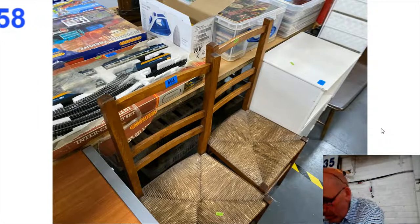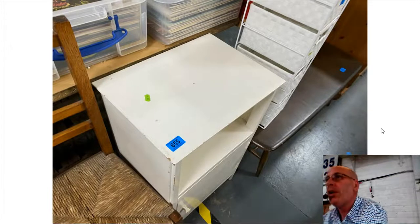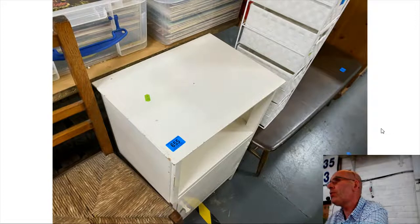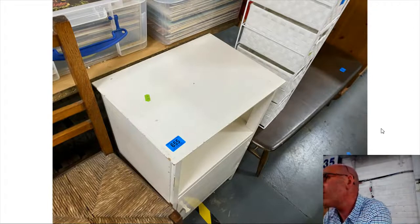And lot number 655 is a bedside cabinet. Start me a couple of quid, £2 for the bedside, £2 anywhere. Anyone interested in this for two? Two on bid, three anywhere. £3 anywhere. Selling away then at £2. 2019 is that.